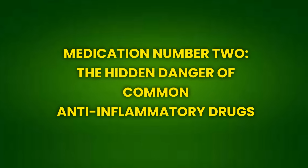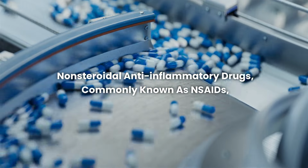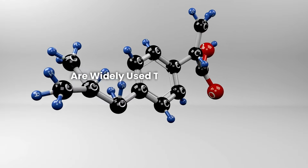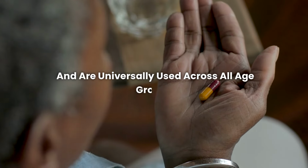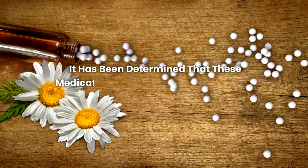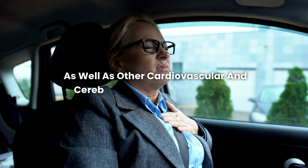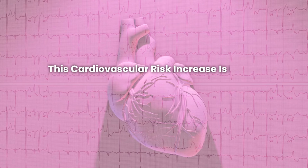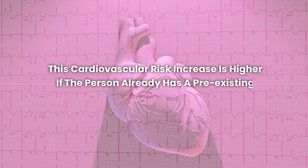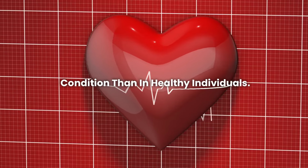Medication number 2, the hidden danger of common anti-inflammatory drugs. Non-steroidal anti-inflammatory drugs, commonly known as NSAIDs, are widely used to treat pain and inflammation and are universally used across all age groups. It has been determined that these medications can increase your risk of a heart attack, as well as other cardiovascular and cerebrovascular complications. This cardiovascular risk increase is higher if the person already has a pre-existing heart condition than in healthy individuals.